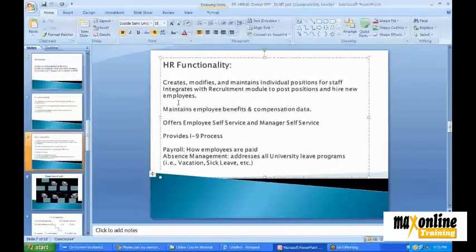Then once the employee is hired, we need to give the employee benefits and the compensation. Without employee benefits and compensation, no one will join our organization, right? So we need to maintain the employee benefits and the compensation data.